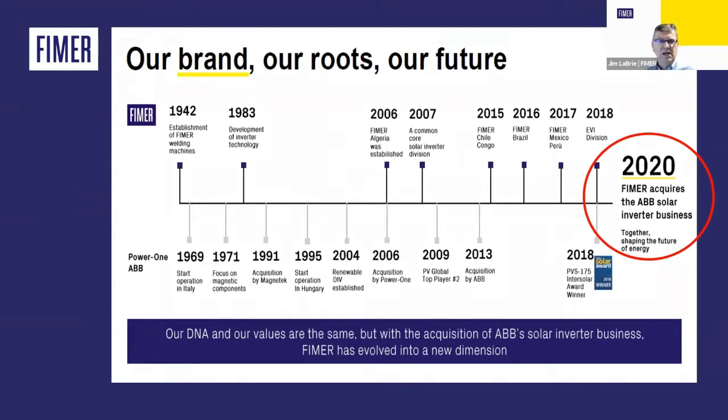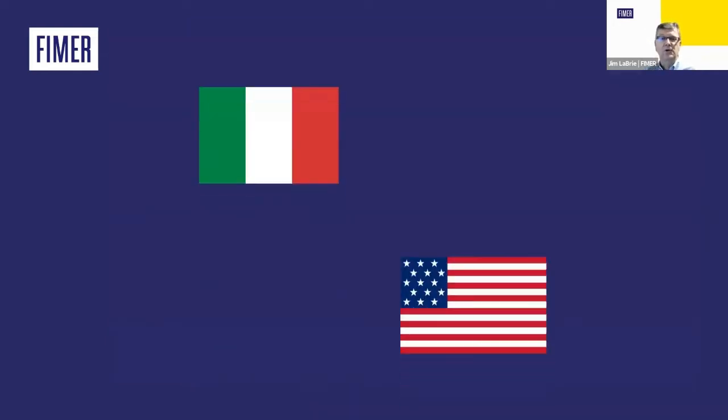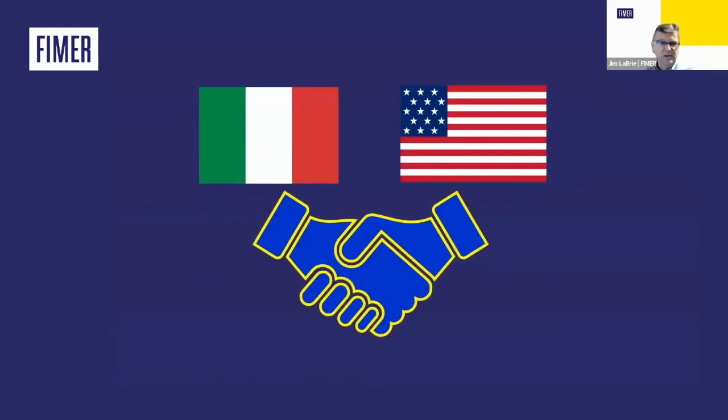This meant the end of the name ABB and Power One for all of their solar branded products. This transaction was completed in May of 2021. All Power One products and all intellectual property has been transferred over to FIMER. Now, what does this mean? Well, the good news is this means that you now have an international company who is assuming all the existing warranties and commitments. That's right.